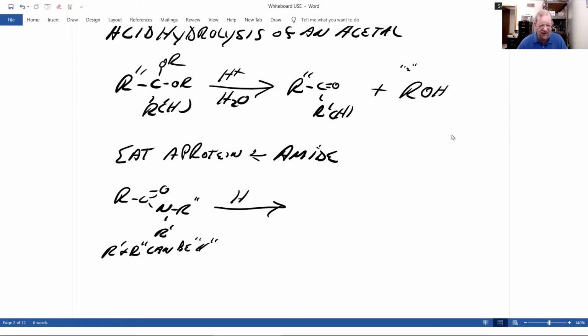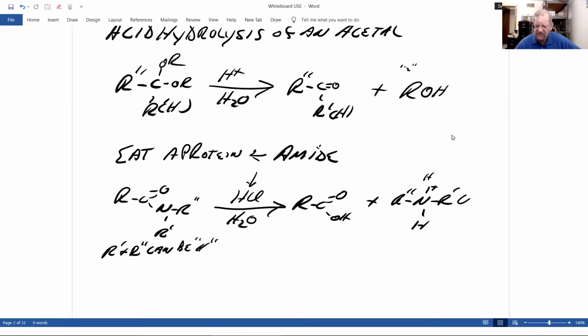And now in my stomach, there's HCl. I need a counter ion. That's why I'm not using H plus. And you get back the carboxylic acid you would have used to make that amide. Plus, since you're an acid, the amine is a base, and you get the amine salt of the amine you would have used to make that amide.